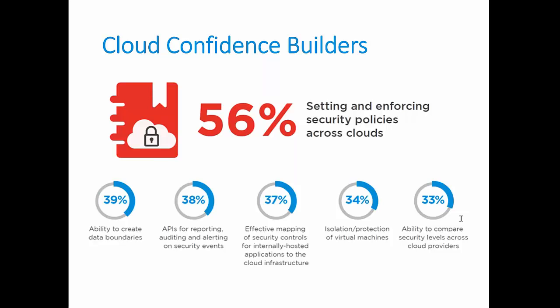Yeah, Holger, on that confidence builder slide where you say setting and enforcing security policy across clouds is one of the biggest concerns, that really is the key. If you think about this in context of running servers, workloads, AMIs at Google Compute Engine, Azure, and of course Amazon, one of the key takeaways is that you need to create a system where you can create policies that are automatically applied. So the automation is the key.